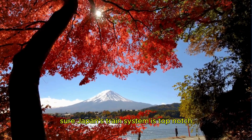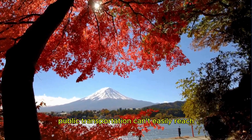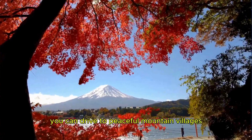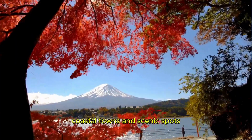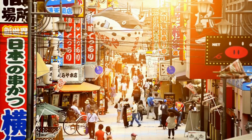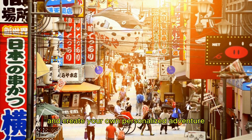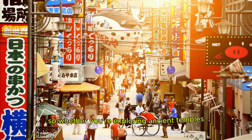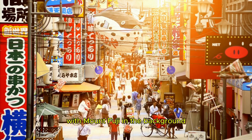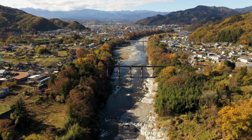Sure, Japan's train system is top-notch, but renting a car opens doors to places public transportation can't easily reach. You can drive to peaceful mountain villages, coastal towns, and scenic spots that offer a real feel for Japan's natural beauty. Plus, it's a great way to escape the crowds and create your own personalized adventure. So whether you're exploring ancient temples hidden in the hills or following the coastline with Mount Fuji in the background, driving in Japan will make your trip one to remember.